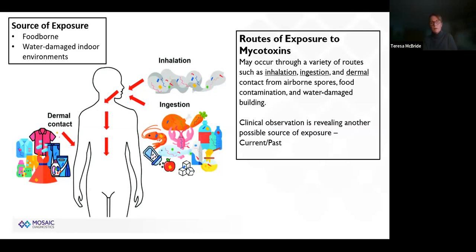The routes of exposure are how mycotoxins can enter the body. By the way, this doesn't just address how you get exposed to mycotoxins, but also how other toxins enter the body. You can inhale them, you can ingest them, again through food you eat, and through dermal contact, usually from airborne spores. So those are the typical routes of exposure that we consider and look at.